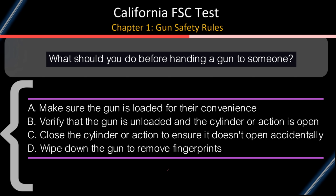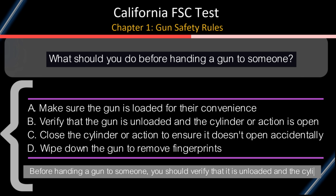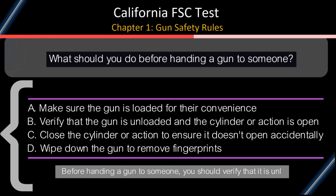Answer: B. Explanation: before handing a gun to someone, you should verify that it is unloaded and the cylinder or action is open. This ensures that the gun is safe to handle and prevents accidents.